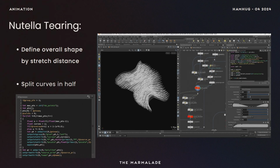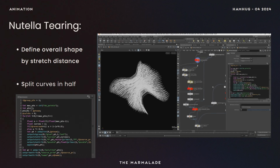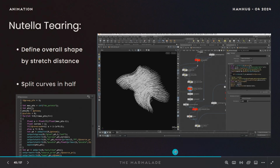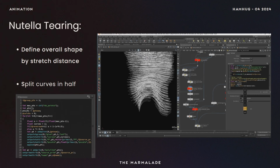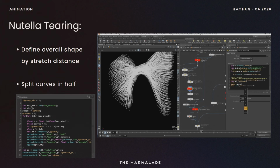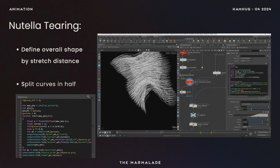You can see it's all a custom deformer, so to speak, where we can say, okay, what's the falloff? At what point is it going to compress? And what's the shape of the whole thing? And also, of course, these curves needed to split at one point. So what I did is I rebuilt every curve two times from each end and defined a threshold at what maximum stretch it will just be constrained to a certain length.